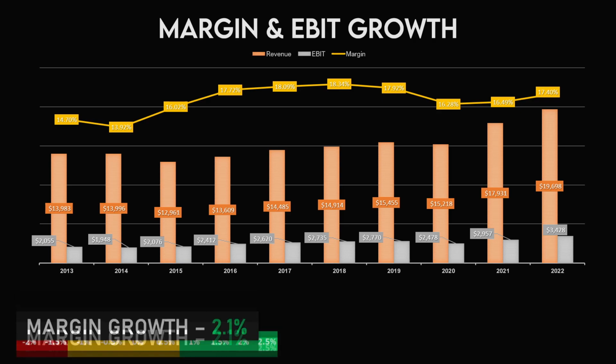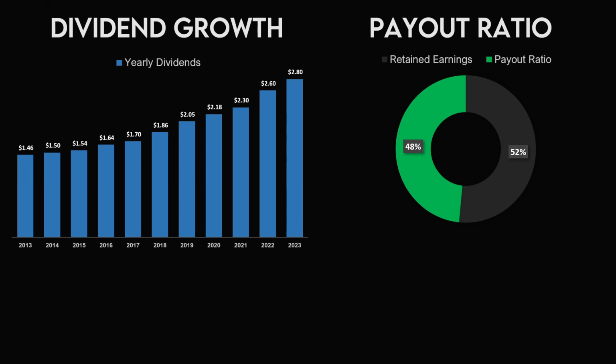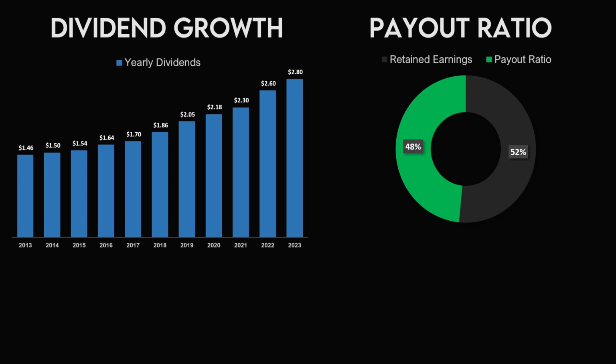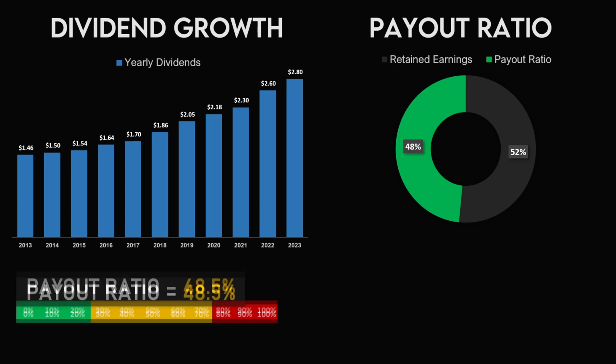the margin of safety. Next 2 metrics that we'll be looking at are the dividend growth and the payout ratio. Dividends have gone up over the years, going from $1.46 a share in 2013 to $2.80 a share in 2023. The average dividend growth during this period is 6.8%, which is no change in the margin of safety. This, with a payout ratio that is currently sitting at 48.5%, which is no change in the margin of safety once again, looking at our scale.